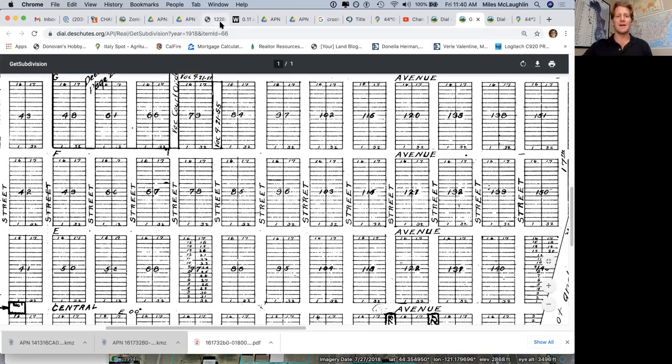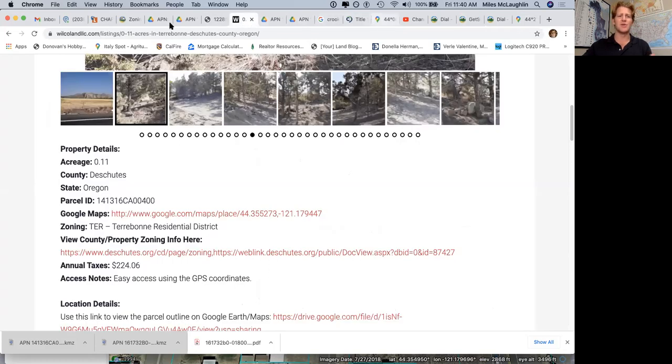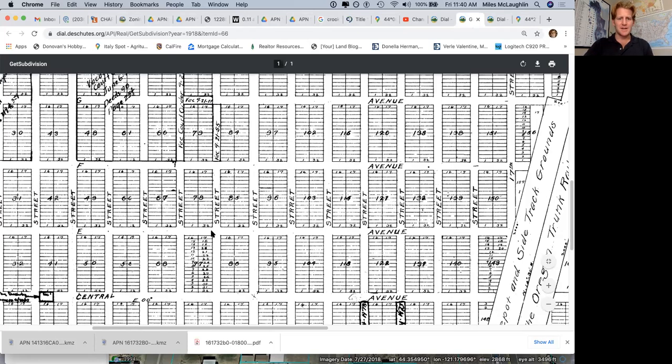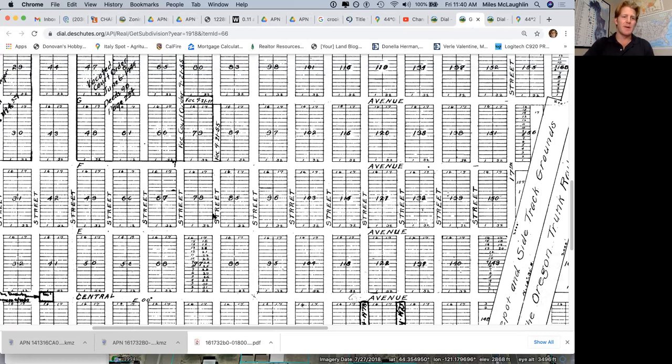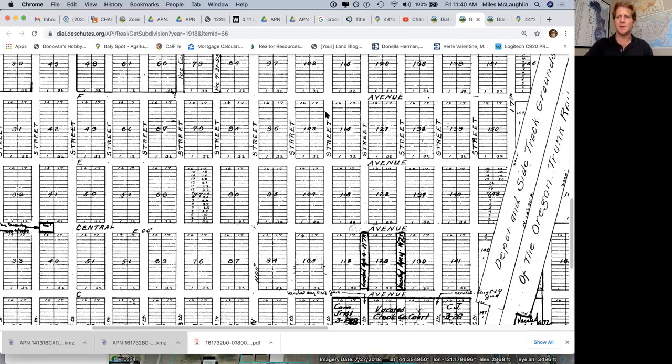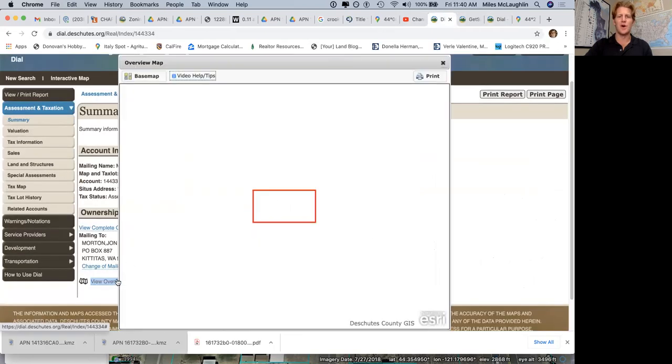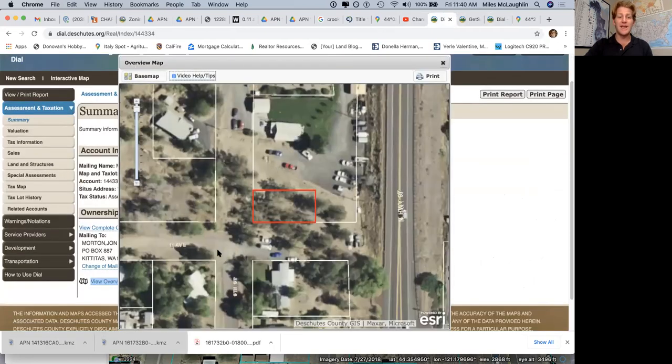These are just pieces and tools for your due diligence. Don't take me at my word right now, but this is what I'm seeing. And it is the first time I've looked at this, to be honest. So again, we were at 9th Street. I was somewhere in here. We're at Central Avenue. Let's see if we can find something on this. View the overview map. So E Avenue and 9th Street is the corner here.